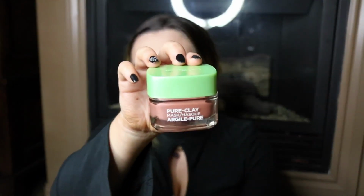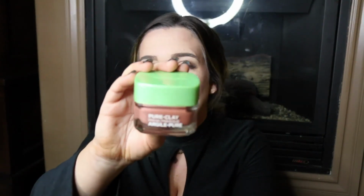I really like it. And then my last thing I wanted to talk about is my favorite mask of the year. I've used the Glam Glow mask this year and I really was not a fan. So I tried the Pure Clay mask from Loreal. This stuff is the bomb. I love it. It's the pink one, so it's really helping with texture and getting in your pores and cleaning them all out. They have different ones, but I've only tried this one and I really like it. It just feels really good on the skin and it smells really good.